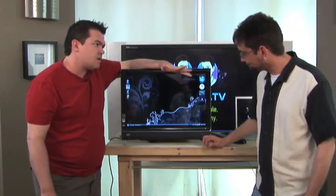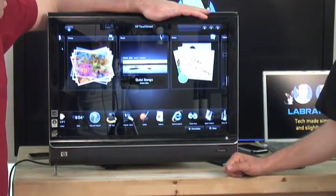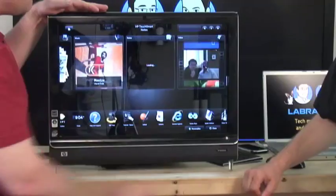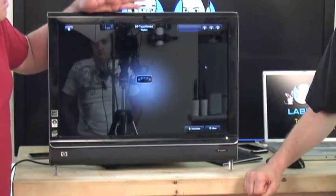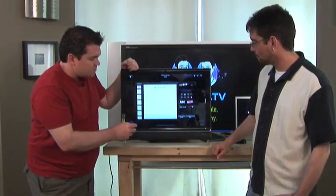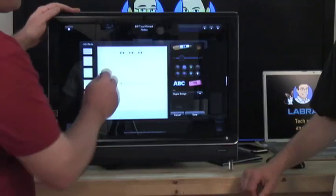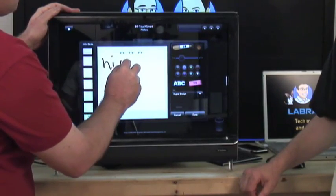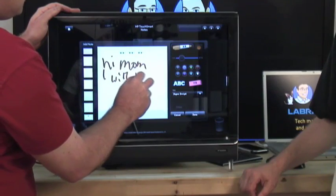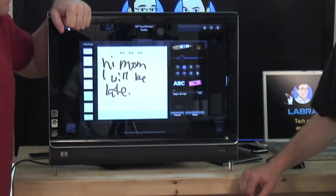But in the meantime, HP's done a nice job integrating a multiple touch interface technology. Let's let it boot up for a second here. Should we go there first? So this is a notepad application. It allows you to create notes, right? Now, keep in mind, of course, this is in your kitchen, potentially, so you could actually create, Hi, Mom, I will be late. Touch interface like that.